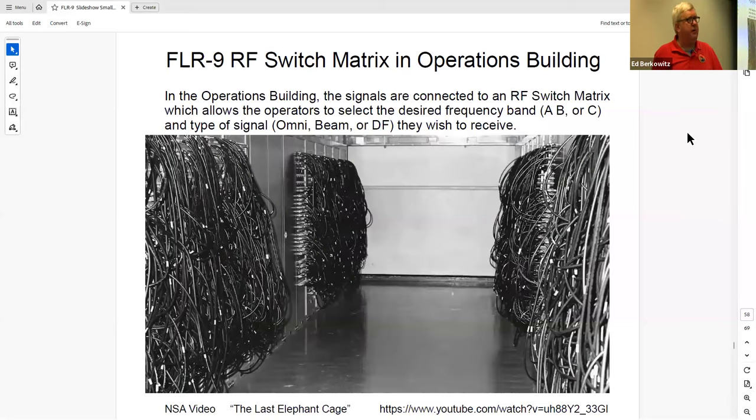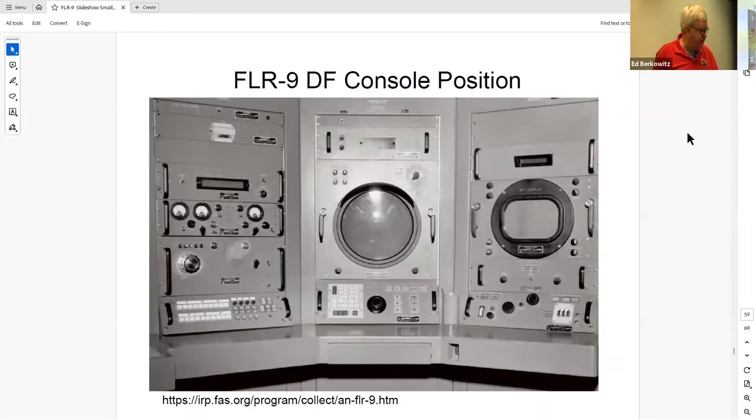And when it gets to the ops building, there's a couple of people using this. So this is the back of one of the facilities at one of the field stations of the RF switch matrix, showing you how all the signals can be delivered to different users, different operations, and different systems there. This is one of the early generation DF positions. You've got the ability to look on the scope and see the line of bearing there.